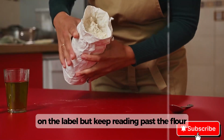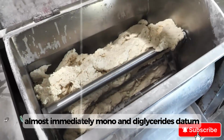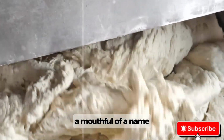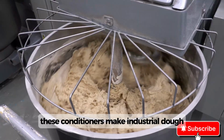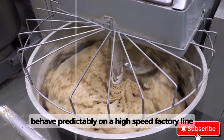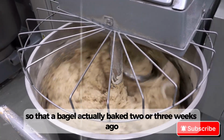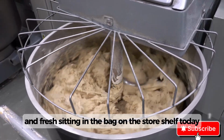But keep reading past the flour and you hit the dough conditioners almost immediately. Mono and diglycerides. DATEM, which stands for diacetyl tartaric acid esters of monoglycerides, a mouthful of a name for a compound that exists for one specific purpose. These conditioners make industrial dough behave predictably on a high-speed factory line running 24 hours a day, and they extend shelf stability so that a bagel actually baked 2 or 3 weeks ago still looks soft, pale and fresh sitting in the bag on the store shelf today.